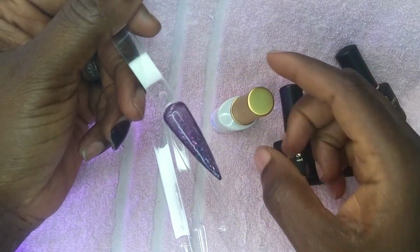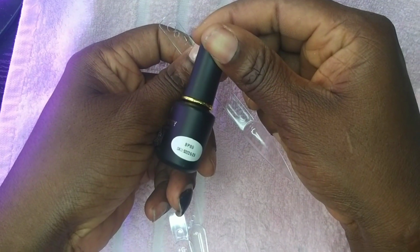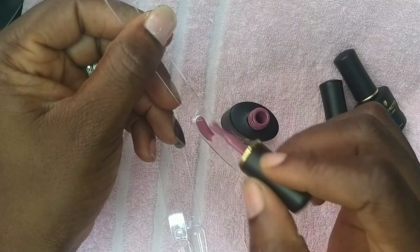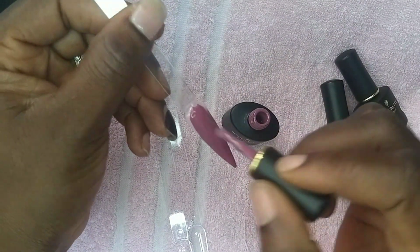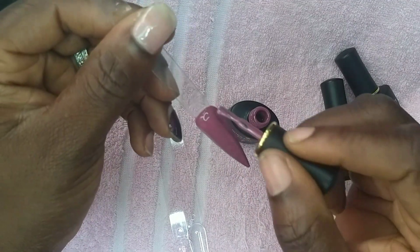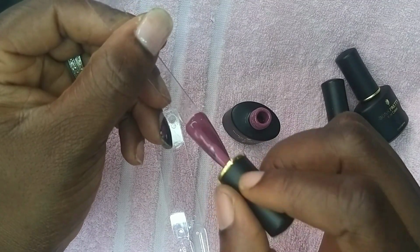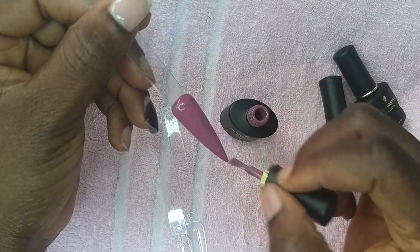I'm going to be doing a coat of each first. I'll show you guys what it looks like, then I'll go back to do the second coat. So this is a regular polish. I think from the last one they sent me, I have something like this, or something very close to this. I'm going to be checking it later to see if they're actually the same. These gel polishes are actually very well pigmented. This is just a coat, as you can see.